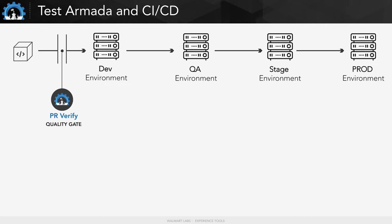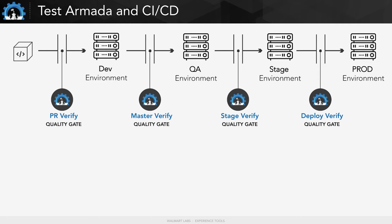And what Test Armada does is it creates this concept of quality gates. We are not there to create tests for the team. We create features and tools so that people can build these gates as per their own specifications. So these gates get built at each and every level, like at dev, QA, stage, prod. Ultimately, all these stages have their own gates.